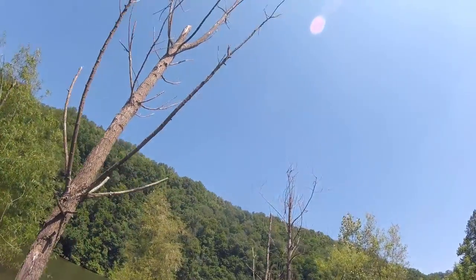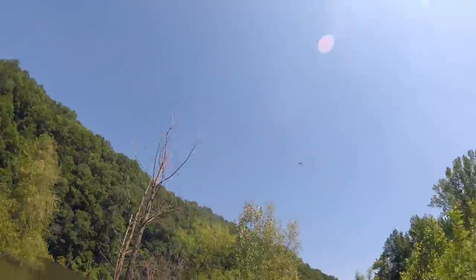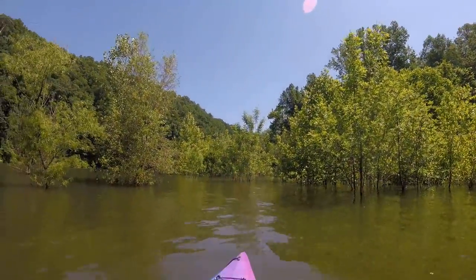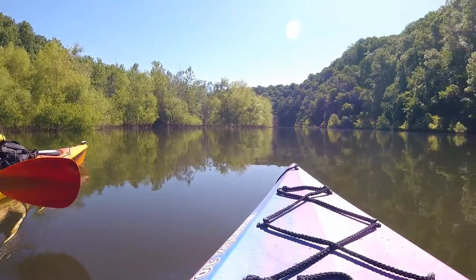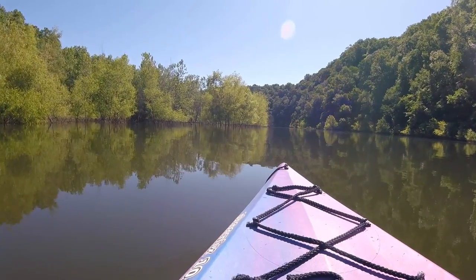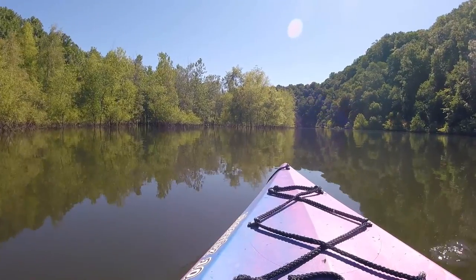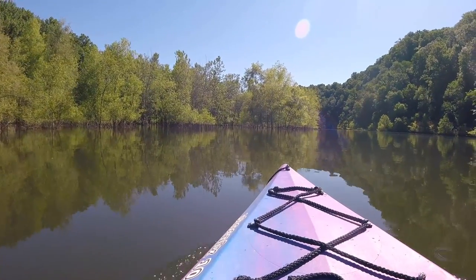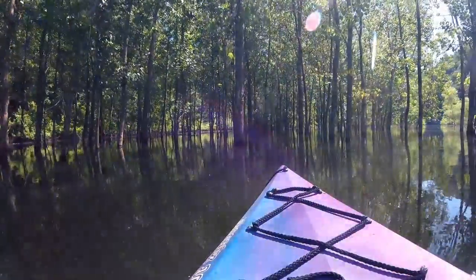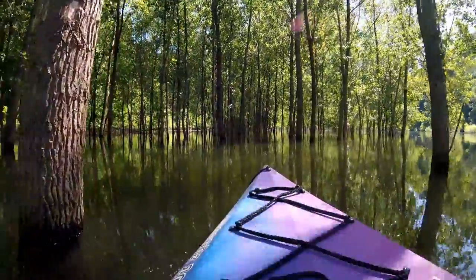There's a kingbird up there. They fly around and catch bugs. And that's a very handy one to have around. So right now there's not a lot of boats coming through here, but a little handy thing about coming through here is while the boats are in the main part, you can kick over here to the left and paddle through the trees and avoid the boats. It's not very often you get to do something like this.